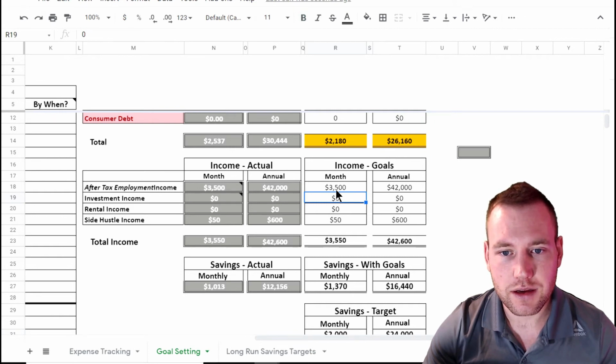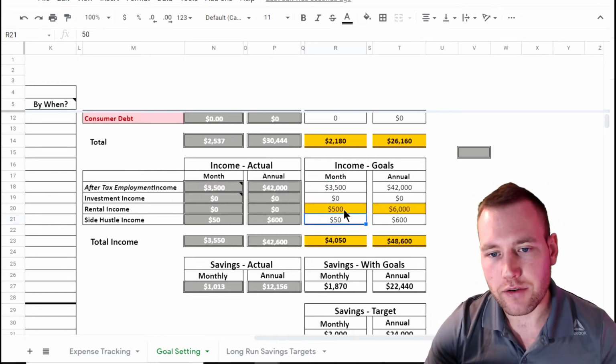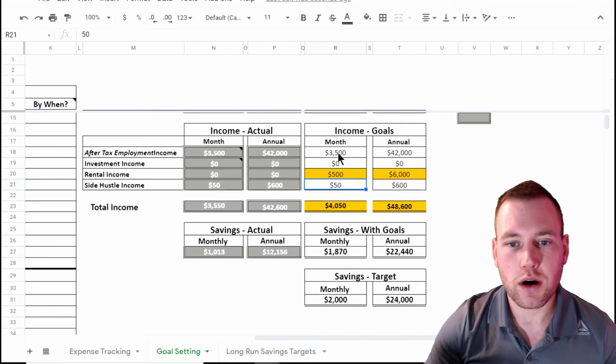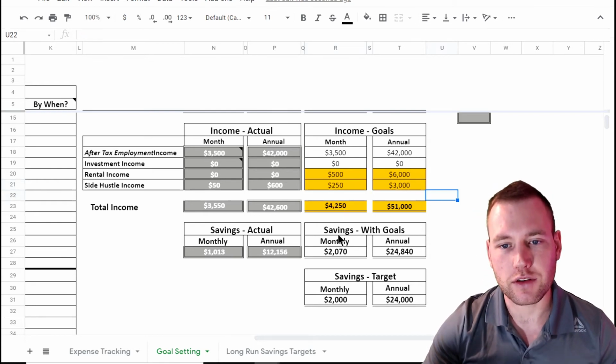And so let's say our job is constant and it's not realistic. We can't work overtime hours for whatever reason. Then we're going to go to rental income. We're going to get a roommate, $500 a month extra. We're saving close to 2 grand a month, and we need to increase income slightly further to hit our 2 grand a month. Well, we're going to crush our side hustle a little bit more here, and we're going to aim for $250 a month of side hustle income.